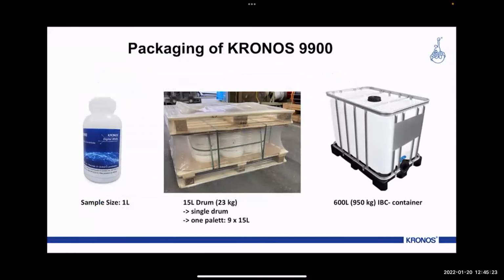It's available today. We have sample sizes in 1 liter boxes. We have 15 liter drums, so on one pallet are 9 drums. And here's a picture of that in the middle. Most of our customers today buy it in 600 liter containers, which we can ship all over the world. Today, we have a lot of customers in Asia. They like the 600 liter containers.